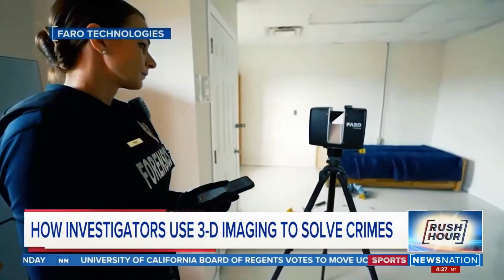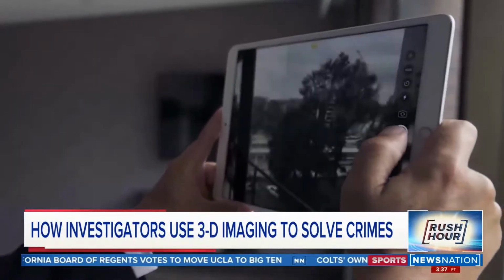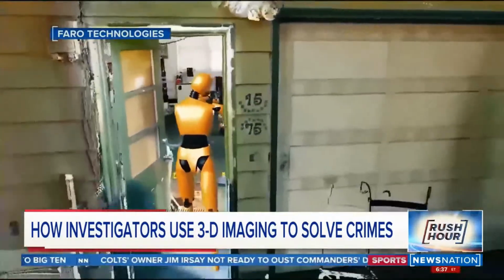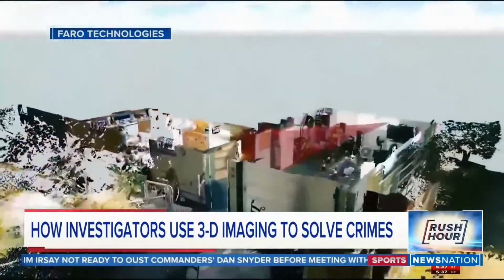To be clear, this isn't just 360-degree spherical photography that you see for a real estate tour or on tourism sites. Forensic 3D imaging takes not only pictures, but countless measurements each second. Thousands, like millions of points are taken in a point cloud.